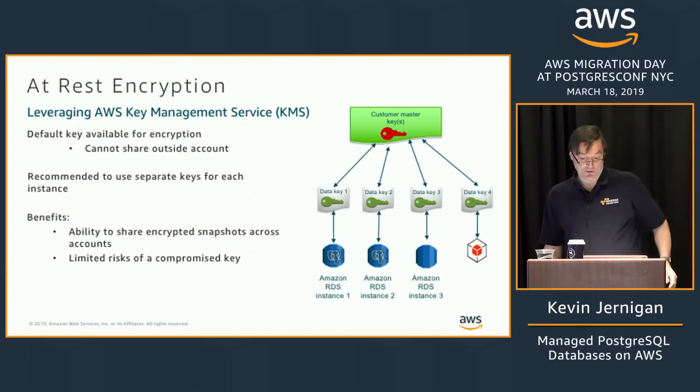Now, another part of security, of course, is encryption. So we provide a key management service that manages keys for you. You can provide your own customer keys, and you could use default keys as an alternative. One of the problems with default keys is that it will prevent you from sharing encrypted snapshots with other accounts. Now you might say, why would I want to do that?